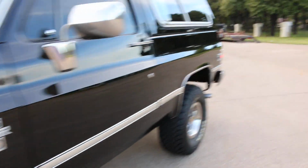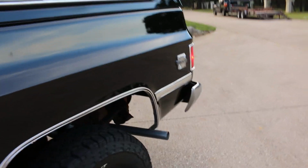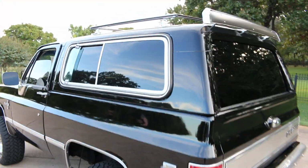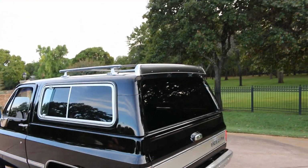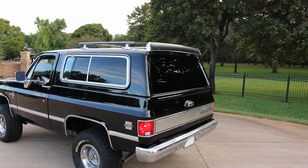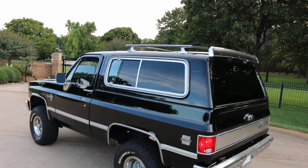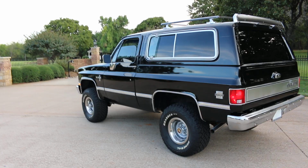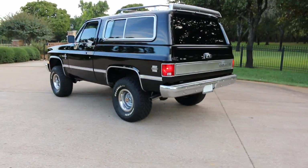You can see the lights are working. I'm going to take some pictures in the back compartment, but you'll notice it's got the rear spoiler. That knocks the dust off the rear window on a dirt road, and it has the luggage rack. The hardtop has the sliding windows with the little vent windows.